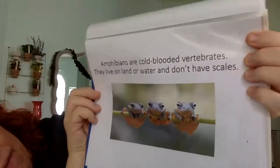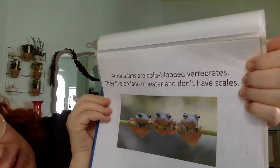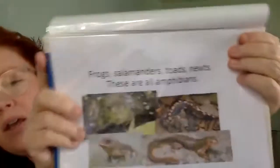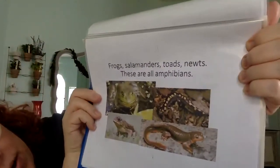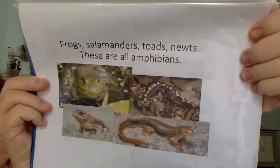Amphibians. Amphibians are cold-blooded vertebrates. They live on land or water and don't have scales. The most common amphibian we see are frogs. Frogs, salamanders, toads, newts, these are all amphibians. Kind of slimy.